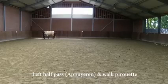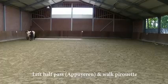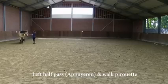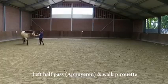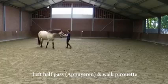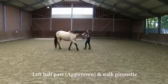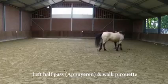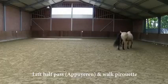Now we move on to the left half pass and the walk pirouette. And here you can see him very concentrated, doing his absolute best, stepping under the centre of mass, lowering his left hip into the walk pirouette.